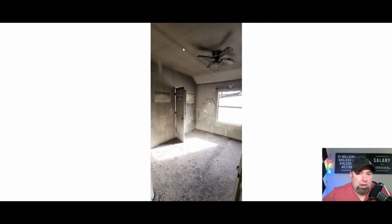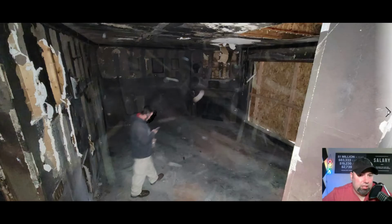Basically what I budgeted for this house, and I'm going to keep going through the pictures here, I budgeted to completely tear off the sheetrock. Whether it could be cleaned, maybe, but I think that'd be too labor intensive. I'm going to take it down to the studs, build it back, and make it look like a new house.